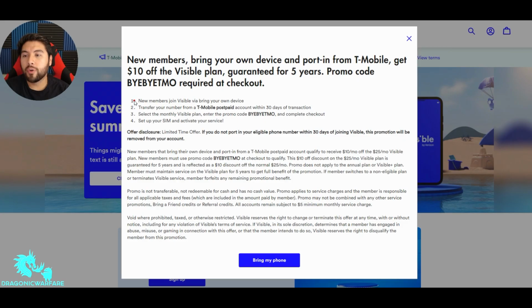Four steps right here, as you can see. It says new members join Visible via bring your own device. Like I said, it has to be a BYOD. Transfer your number from a T-Mobile postpaid account within 30 days of transaction. So here we go, guys, you can see it. I'm guessing maybe not a prepaid carrier, so you cannot be T-Mobile prepaid. They want a postpaid carrier. So it has to be official T-Mobile, not Metro or anything else like Simple Mobile or whatever. It has to be T-Mobile postpaid, and within 30 days of the transaction. So you have to bring your number over from T-Mobile within 30 days.